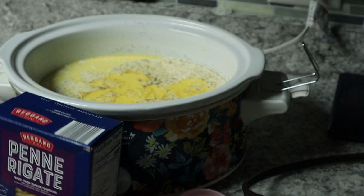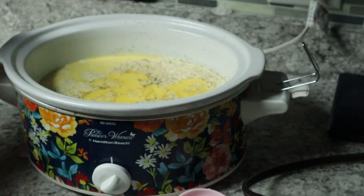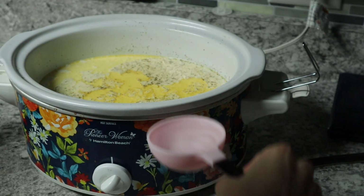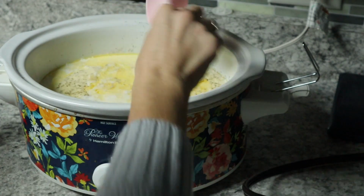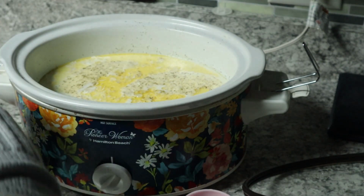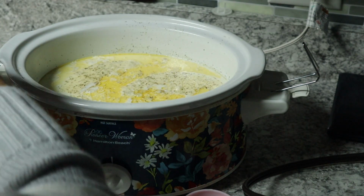Okay, the chicken's been cooking and the sausage, so now it is time to add in half a cup of water and the pasta. And you can take your chicken out and shred it at this point. We'll cut it.